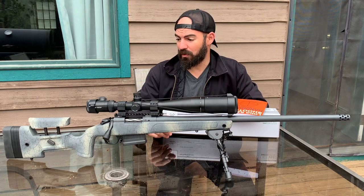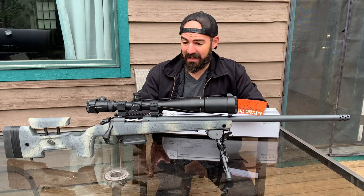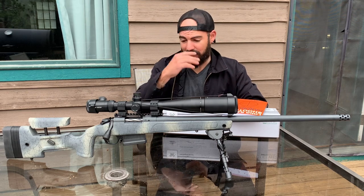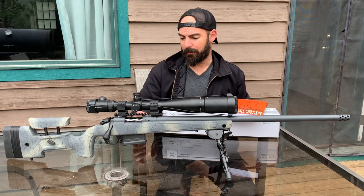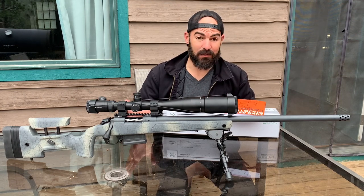This is the number one rifle I have right now. I'd like to get basically the same thing in the 300 Win Mag, maybe even the Pro, if that works out. The Pro is a little bit different. It's got a little bit different features with the setup up here, but I think this is gonna be perfect for what it is. It's a great setup, actually.